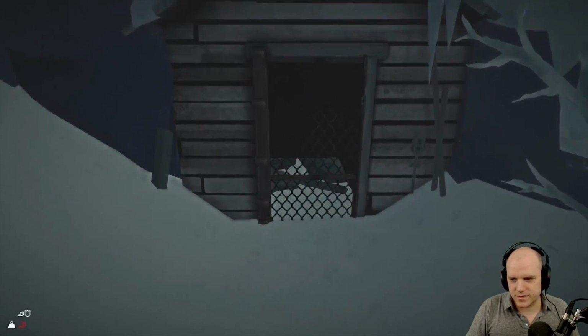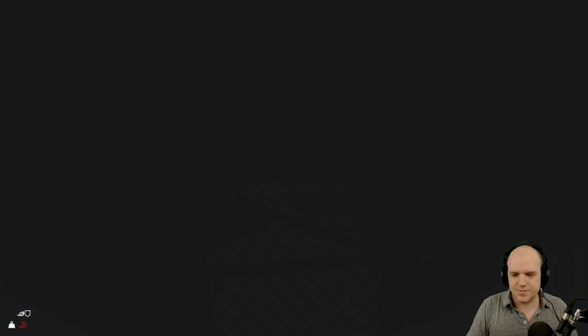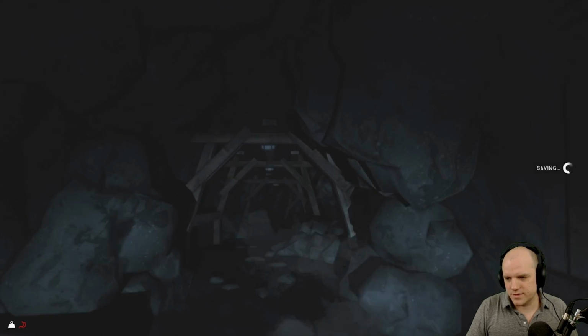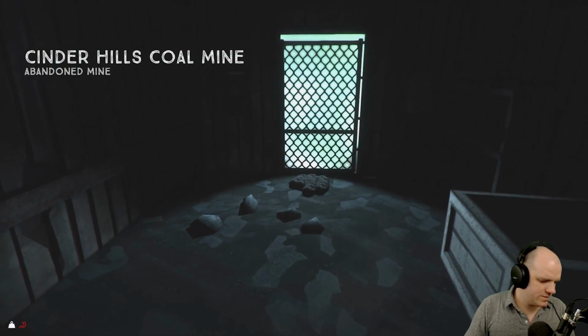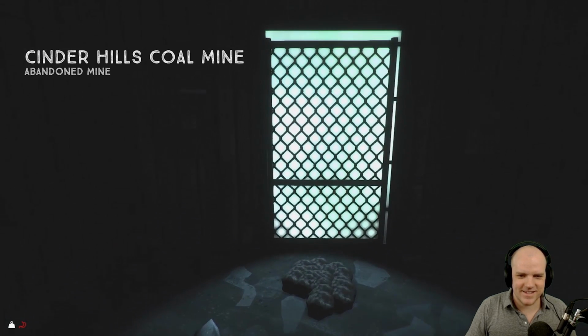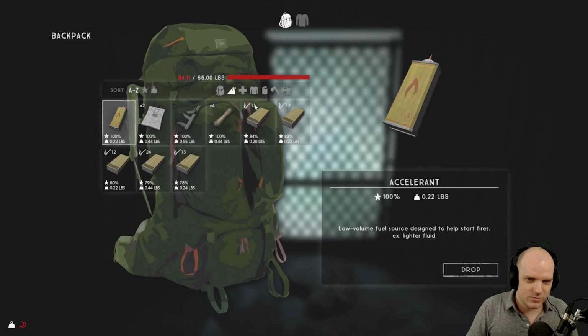Mines shouldn't be considered as indoors. Why not? How is it not indoors? There's literally a door. It's not even figuratively, there is literally a door.